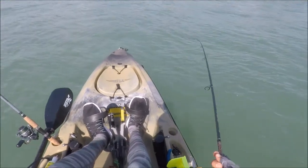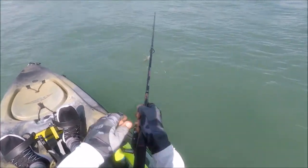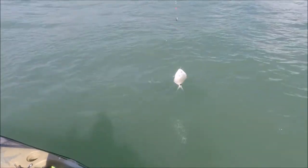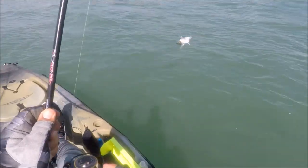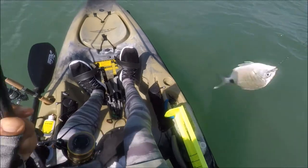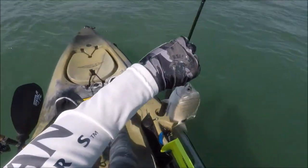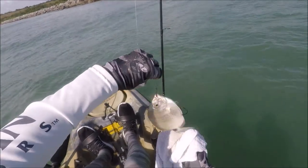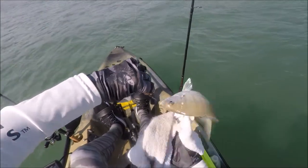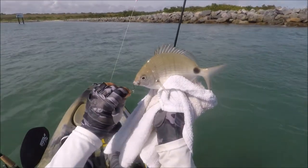On. Looks like a little jack. All the jacks are running. Oh, it's one of those permits. Okay, has that black dot. If you guys can tell me what exactly this fish is, please, appreciate it. I think it's some kind of permit. But he has a nice black spot. It's a beautiful fish, very nice.